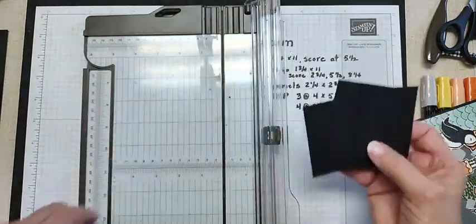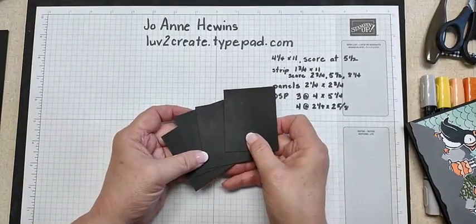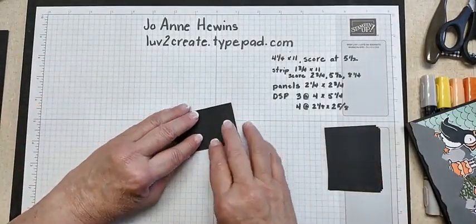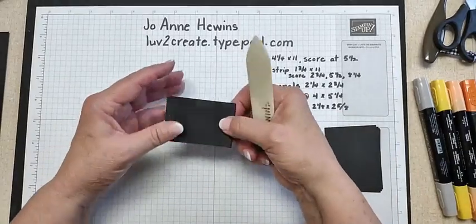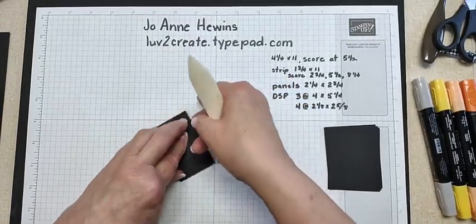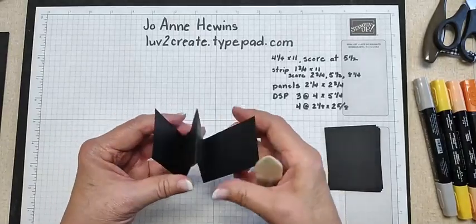All right, so we have these 4 panels for the inside of the card, and then we have the W panel. I'm going to get my bone folder, and you want to make sure that this is folded straight. So I'm just going to go ahead and fold it and burnish it with my bone folder already folded.